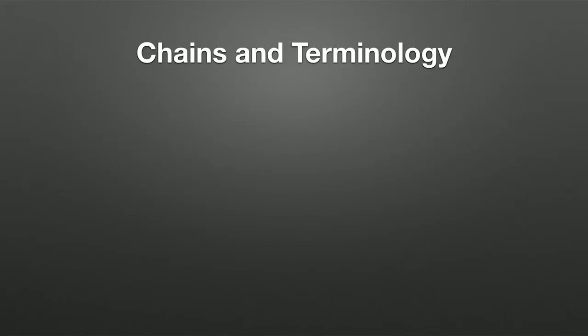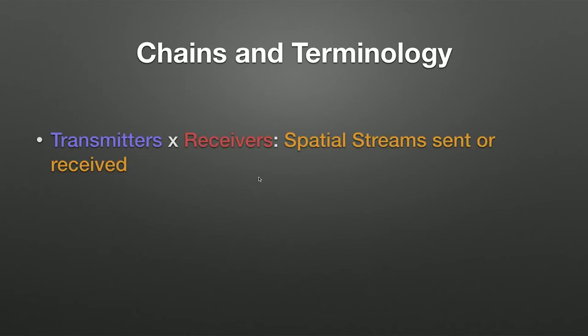So when we talk about spatial streams, we often talk about chains. Chains are a unique combination of a radio and its supporting components. The amplifier, analog digital converters, antenna, all chained together to make a unique transmitter receiver system, and that transmits and receives independently of others in the device. Standard terminology format for how many chains a device supports is how many transmitters times receivers, colon, spatial streams that can be sent or received, where back on the animation ABC and DEF, those are separate spatial streams.